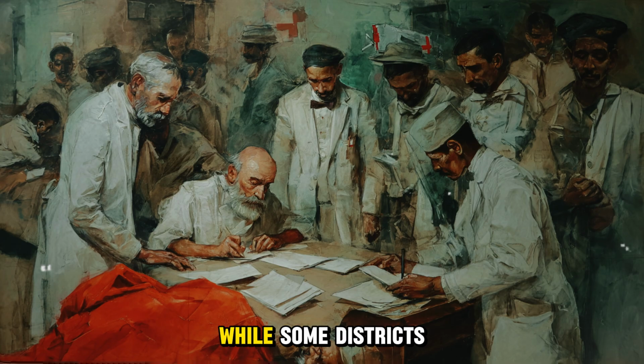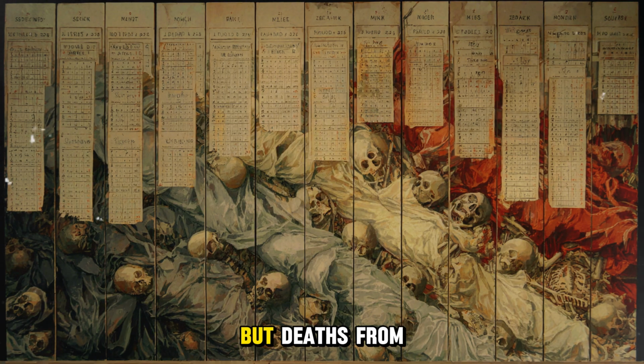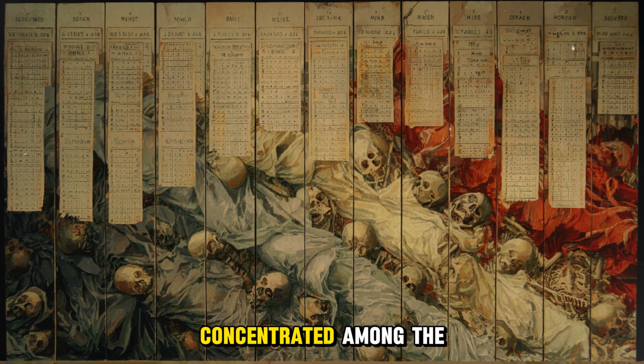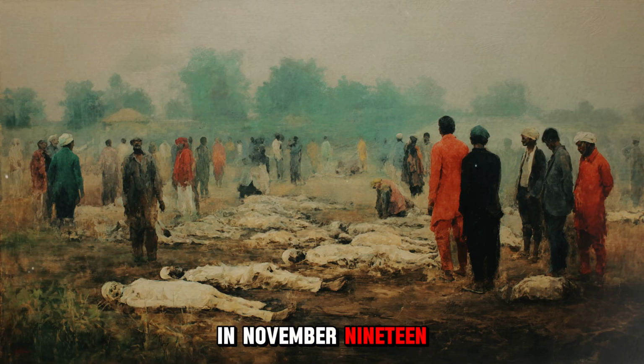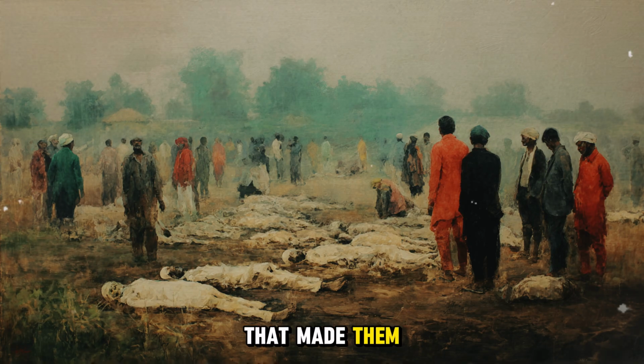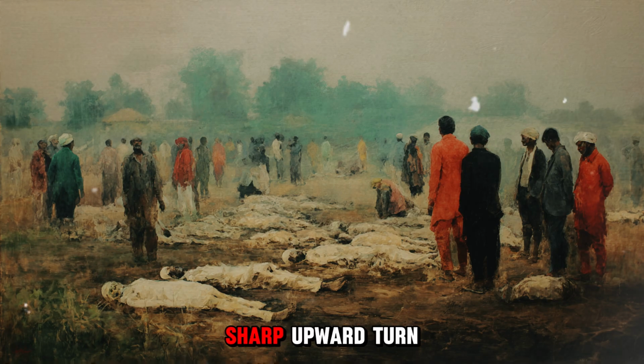The commission found that while some districts of Bengal were relatively less affected throughout the crisis, no demographic or geographic group was completely immune to increased mortality rates. But deaths from starvation were heavily concentrated among the rural poor. Urban areas and wealthier populations had access to rations and could afford inflated prices. Starvation deaths peaked in November 1943. By this point, hundreds of thousands had already died, and the survivors had weakened immune systems that made them vulnerable to disease. Around October 1943, disease began its sharp upward turn.